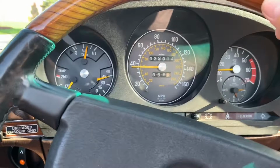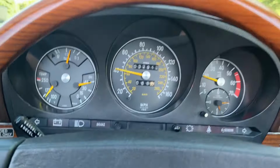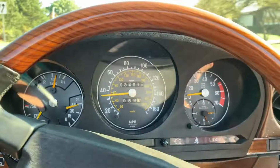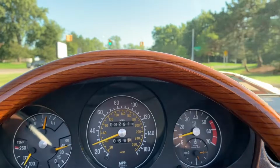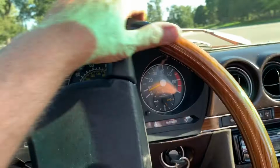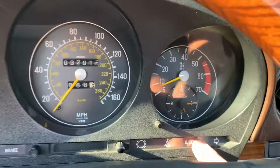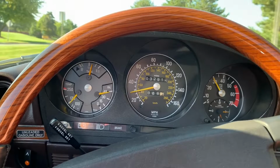The 450 was a step up from that 380. That engine, I think the 380, I believe, was used for about 4 years. And we eventually got up to the 560. I'll turn it around and we'll do one more jaunt. Temperature starting to come up. That's good. Car is equipped with an O2 sensor. That was a new thing, I believe, for 1980 Mercedes, at least on the US versions.